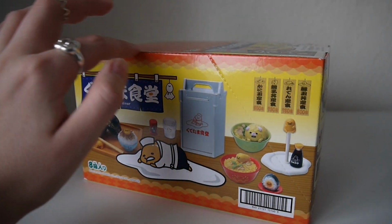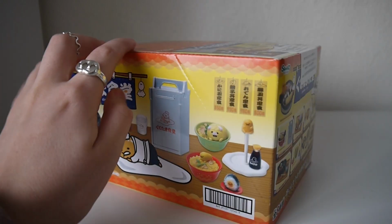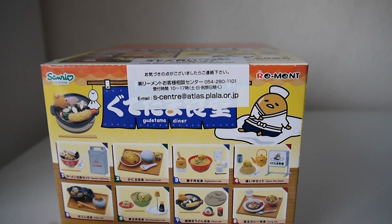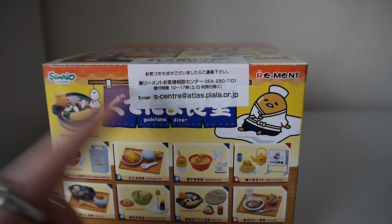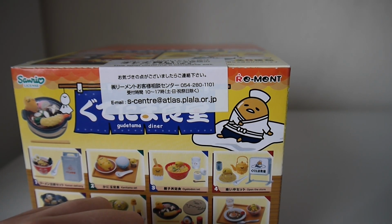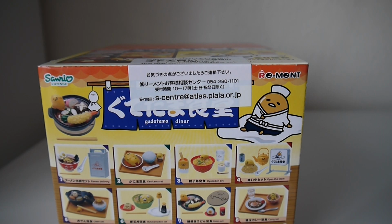So this one is a Gudetama Izakaya themed one. I love izakayas, so this set is perfect for me. Here it shows all the options. Ramen delivery, kanitama set, oyakudon set, open the store, oden set, Gudetama set, udon set, and curry set. So many yummy options.